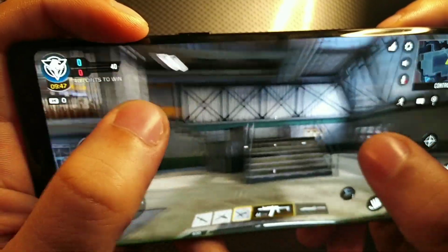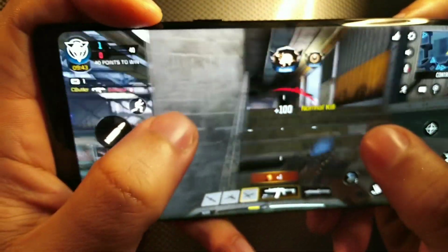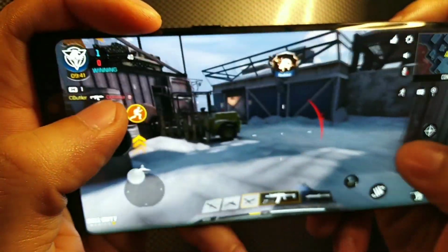So if you have an LG Stylo 5 and you were to think about getting a Note 8, then I definitely think you would be pretty surprised with the performance that you're going to be getting. It's going to be a big upgrade from the Stylo 5, but it all depends on what you like to do with your phone. So for me, I like gaming. I like to download a ton of games.